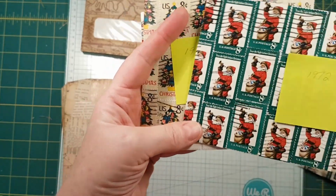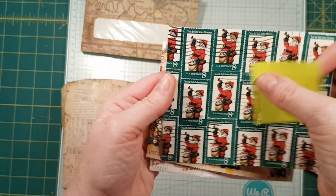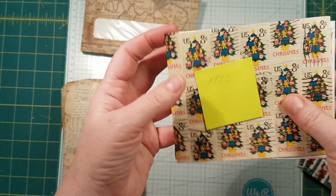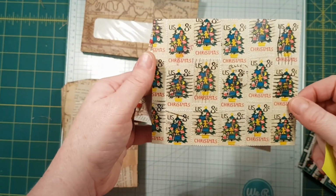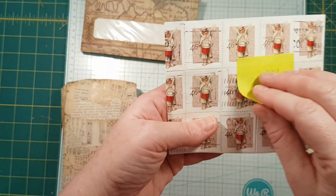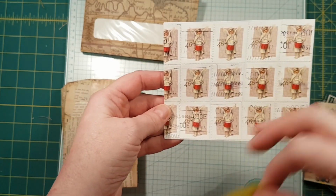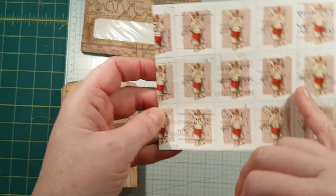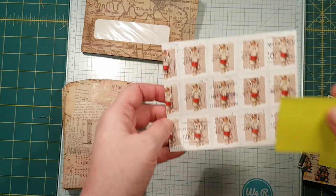This one was 1972. This one was 1973. I think I like this one the best. And this one is a Canadian stamp, and it's 1999. And I've done this one for my pink Christmas journal. This one I kind of window paned the stamps a little, left a little space between them.